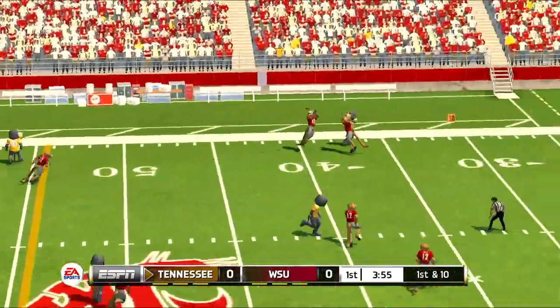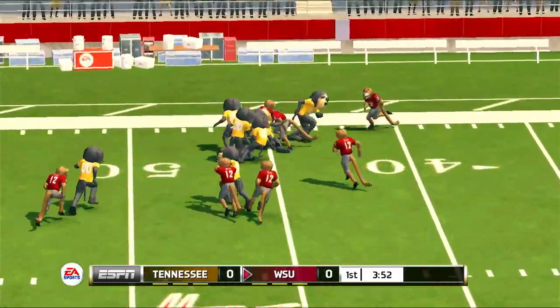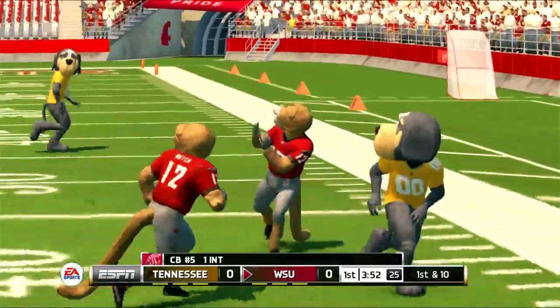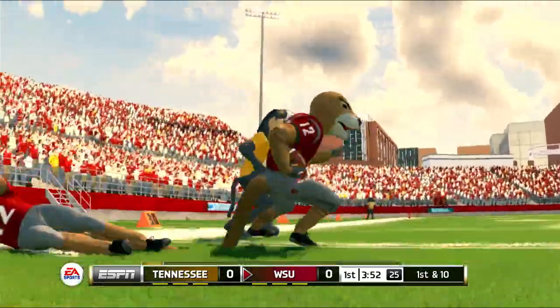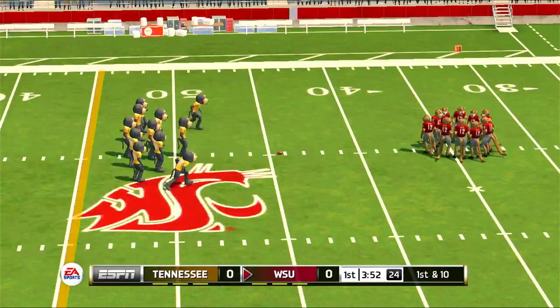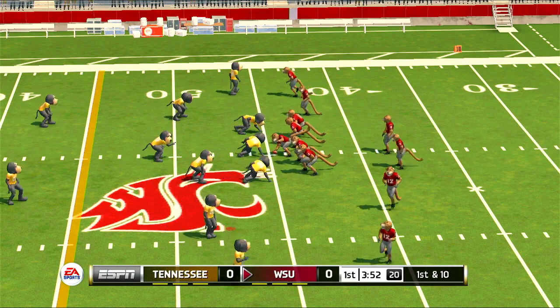He fires left side, and it's intercepted by the freshman cornerback. It looked like the pass was sailing out of reach, but he just climbed the ladder and made a spectacular interception. These are plays you don't expect a freshman to make, but this kid has the potential to be something really special. We've got a first and 10. Ball on the 44-yard line.